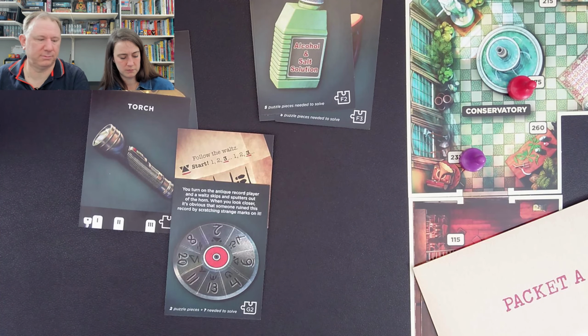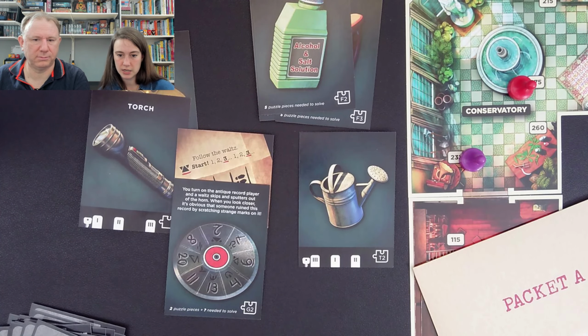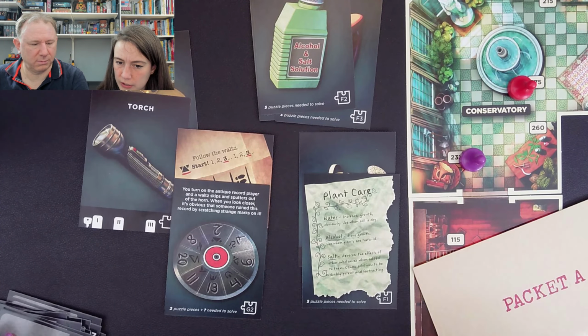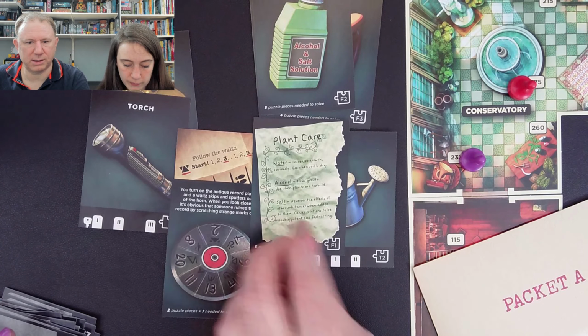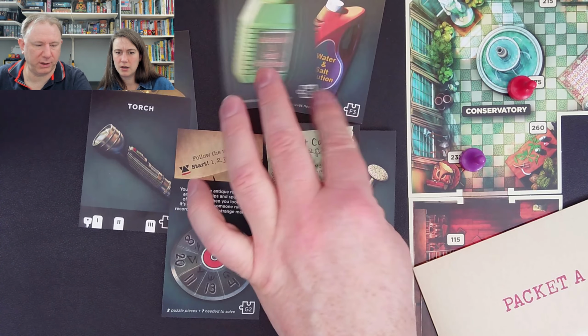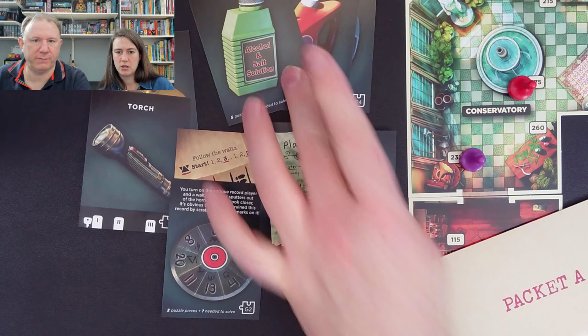I don't know why they wouldn't give them in numerical order there. But there we go. Here's 2, 7, 6. That's a watering can. Okay. And, plant care. Water increases growth. Yes, I've just seen if that was an F card. It's not. So we've only now got 4 parts of this F puzzle, haven't we? F2, F3, and we need 5 in total. So we can't do anything with that.